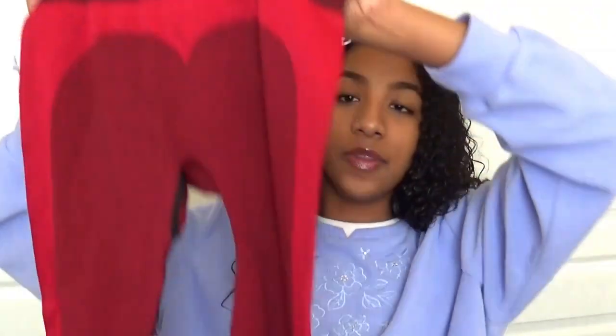And the last thing that I got was from Victoria's Secret Pink. I got some workout leggings. They're red, because why not? Yeah! And I'm going to get into the actual gifts now.